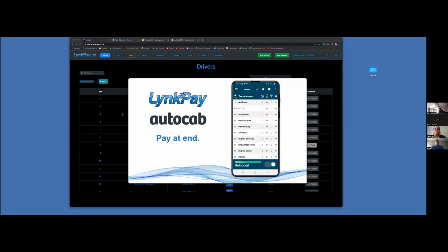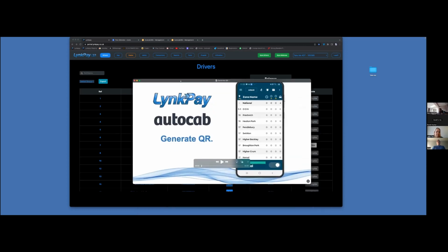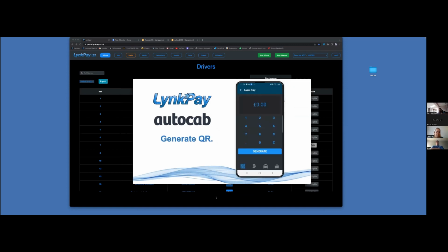Now, as well as this, there is an extra backup inside the left-hand menu, which is purely just this QR. So if they are out of a job, so they're not in a job, they're in the middle of town somewhere and they're going out of town, they can actually take a payment up front, or they can take a payment after the journey as well by going into the LYNK PAY menu and just generating a QR from there. This goes in as a credit against them for the week. There will not be a job attached, but if you do charge commissions, you will get your commission on that as well. So the passenger just scans this and pays using Apple Pay, Google Pay, or card. These are fail-safes more than anything.